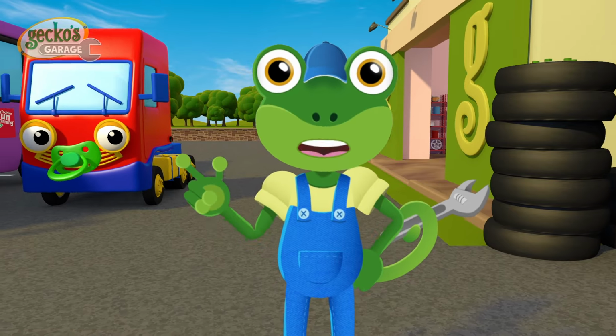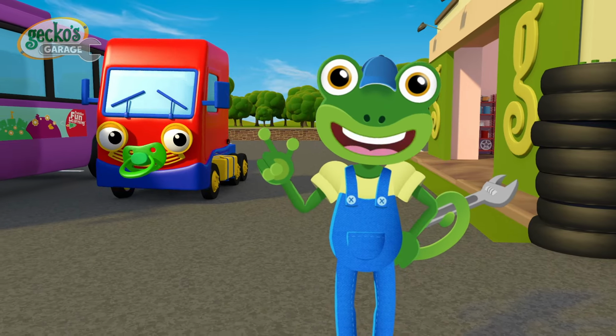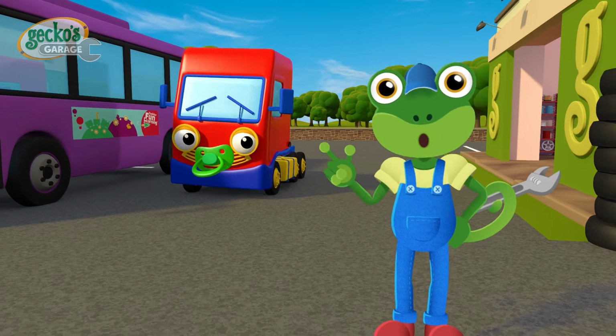What a lot of colours we've seen! Shall we remind ourselves? And perhaps, if we put them together, we could make a rainbow! Ready?